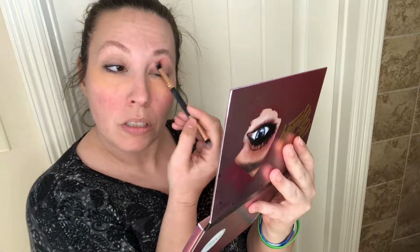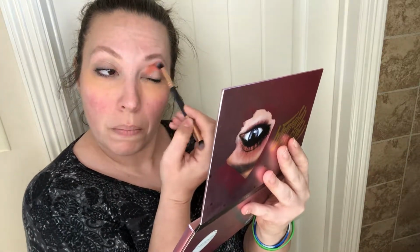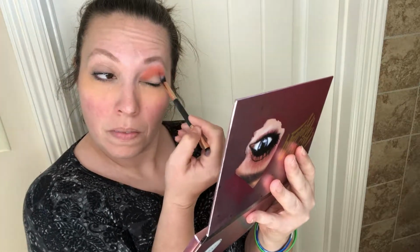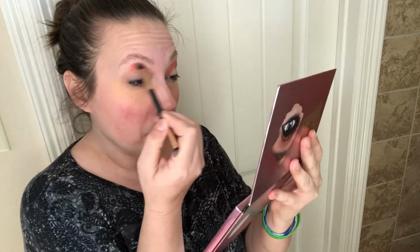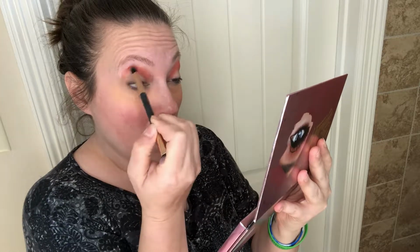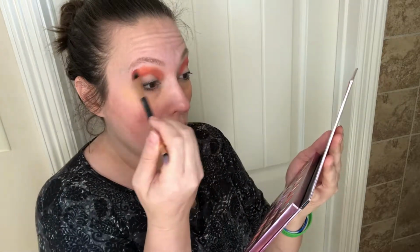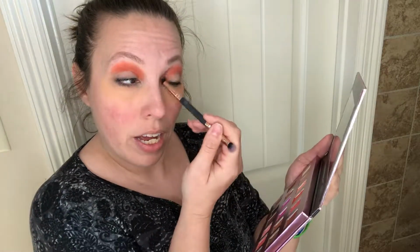So today I'm gonna go ahead and start with this one. It's called Awake. And I'm just gonna put that right above my crease. And sometimes when I'm doing my look, it looks kind of messy, but once I get it all done and cleaned up, it always comes out good. So sorry if I look a little scary at first. I apologize in advance.